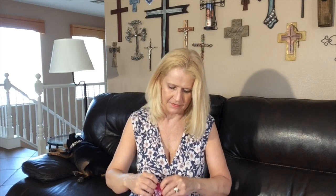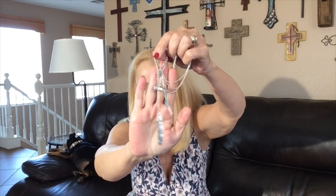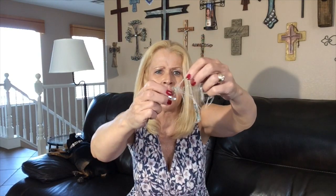And I might take it off the card and try it on. Ooh, I have seen other people get this necklace, and it's really tangled. If I can get it untangled, I will show it to you, but it has a feather on it, it has a little crystal on it.